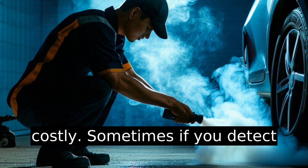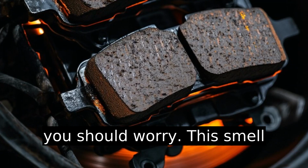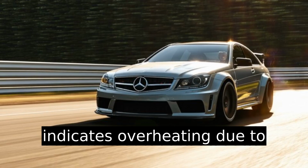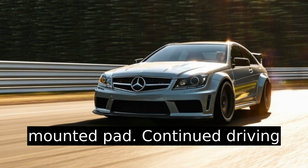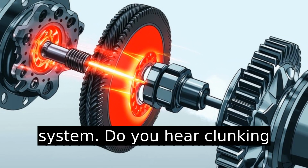Sometimes, if you detect a burnt smell near your wheels, you should worry. This smell indicates overheating due to excessive friction from a poorly mounted pad. Continued driving can damage the entire braking system.